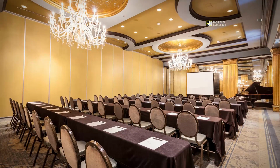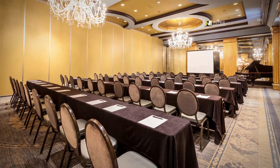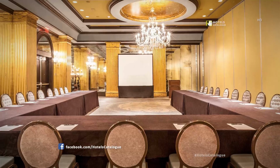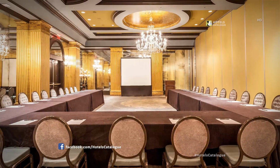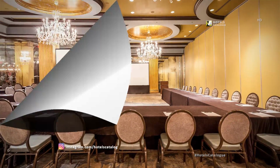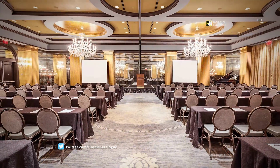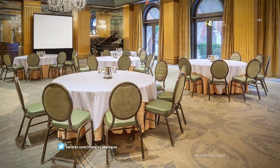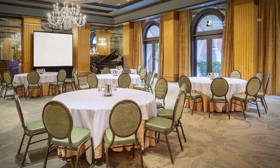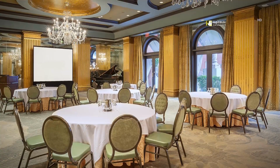With over 8,500 square feet of versatile function space, we can cater to your meeting or conference needs here in Savannah, large or small. Our breathtaking meeting space is perfect for any meeting or event. Plan your next meeting with us in this lavish venue. The 3,500 square foot Viennese ballroom features antique mirrors, gold leaf columns and custom Italian crystal chandeliers.